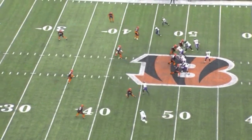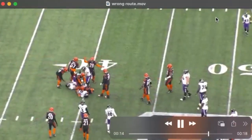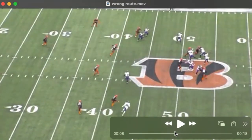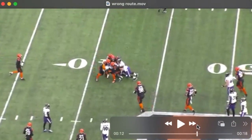So interesting that we see this coverage versus doubles, and we see receivers getting open despite that weird little route. Okay, and then there's one of those dirty plays at the end. You see that, folks? See how dirty the Ravens are? I think it's called playing football.